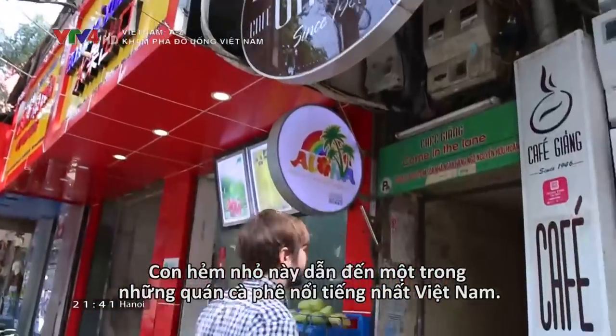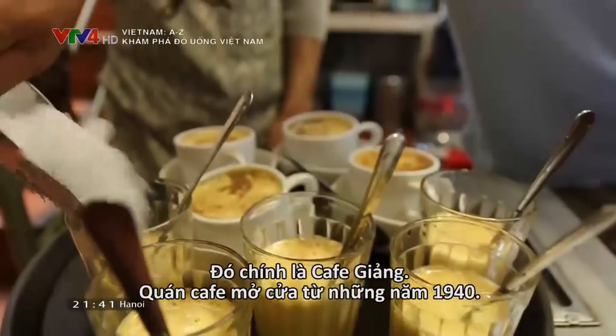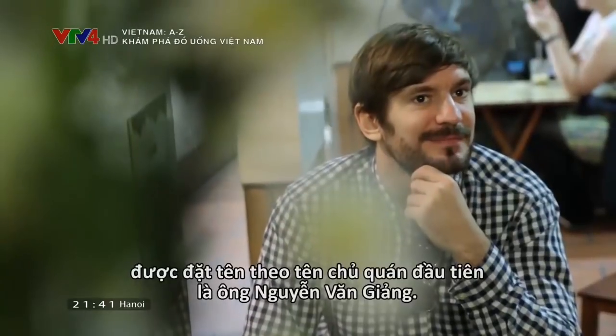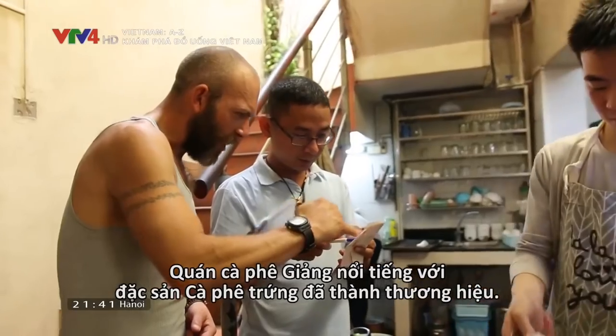This small alley leads to one of the most famous cafes in Vietnam. This cafe is called Giảng. It was opened in the 1940s. It was named after the owner, Nguyen Van Giang, who was a barista at the Metropole Hotel at the time. Giảng Cafe is famous for its trademark egg coffee.